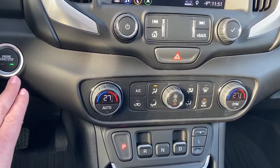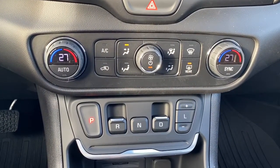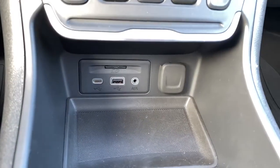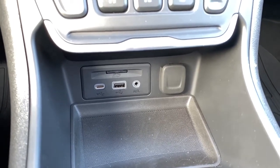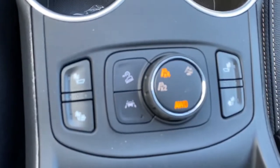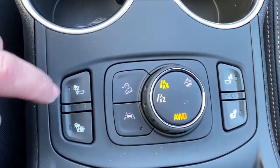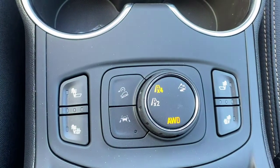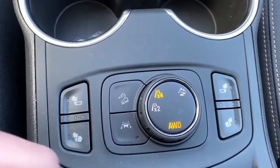Here we've got our push start button, dual climate control with air conditioning. Here we have our park reverse drive buttons, as well as an SD card and a USB and power plug-in. Over here we've got our heated front leather seats, as well as hill descent control and lane departure, our 2-wheel and 4-wheel drive dial, as well as the off-road button.